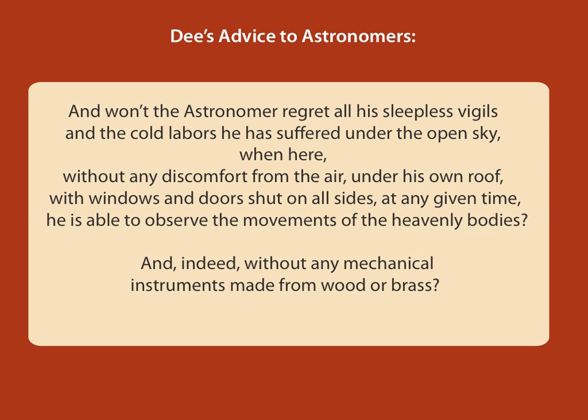Dee also makes a cryptic reference to the camera obscura in his advice to astronomers. "And won't the astronomer regret his sleepless vigils and cold labors he has suffered under the open sky, when here, without any discomfort from the air, under his own roof, with windows and doors shut on all sides, at any given time he is able to observe the movements of the heavenly bodies, and indeed without any mechanical instruments made from wood or brass?" He's certainly referring to a camera obscura solar disk calendar room there.